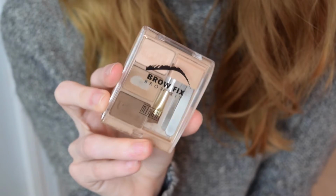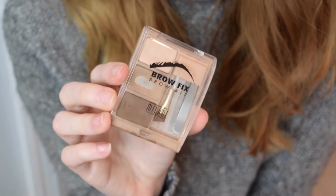This is the Milani Brow Fix Brow Kit, and I love this. I just think this has everything you would need to do your brows. This one has a dark shade and a light shade depending on what look you're going for, more bold or not. Sometimes I mix them. Then it also has a really gorgeous highlight, which I love. You can also use it as an eyeshadow. It has a brush, it has tweezers, and another brush that I don't remember. Oh, it's the brush for the highlight, I think. I absolutely love this. I just think it's so useful. It's so cheap. It's like $6 or something, and this thing lasts for like a year.